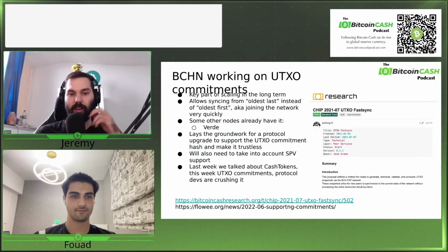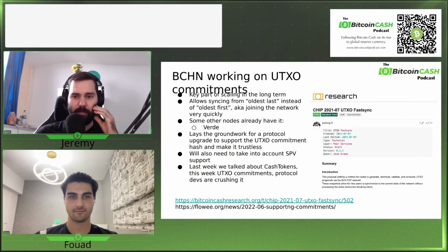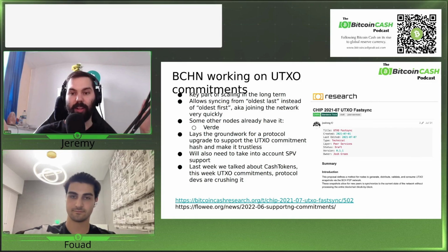So this idea of UTXO commitments has been around for a while, and actually it's already in Bitcoin Verde, and it's going to be coming in BCHN, and I'm sure the other node implementations are looking at it too. This could be massively helpful, not only for letting people start up nodes quicker, but in the long run, if Bitcoin is going to be scaling to billions of people, well, we're going to need these kind of scaling technologies.